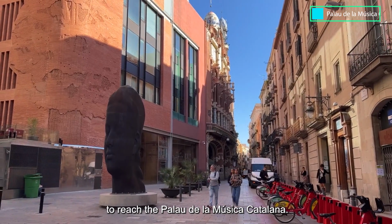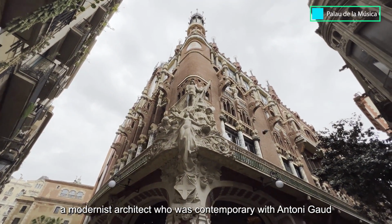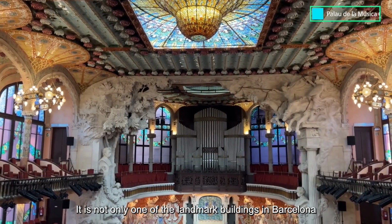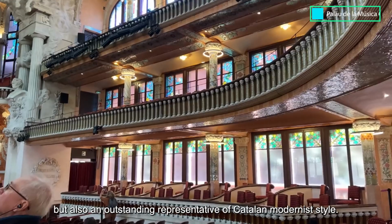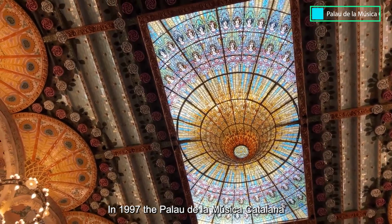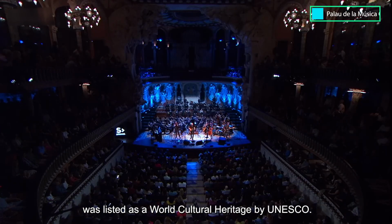Catalana. It is one of the masterpieces of Lluís Domènech i Montaner, a modernist architect who was contemporary with Antoni Gaudi. It is not only one of the landmark buildings in Barcelona, but also an outstanding representative of Catalan modernist style. In 1997, the Palau de la Música Catalana was listed as a World Cultural Heritage by UNESCO.